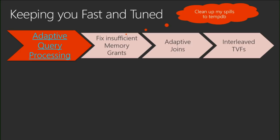What about adaptive joins? This one's impressive. SQL Server has the ability to recognize a query plan that it can build where it can decide, hey, you know what, in some scenarios a nested loop join's a good idea for you here, but in some scenarios a hash join would be better.